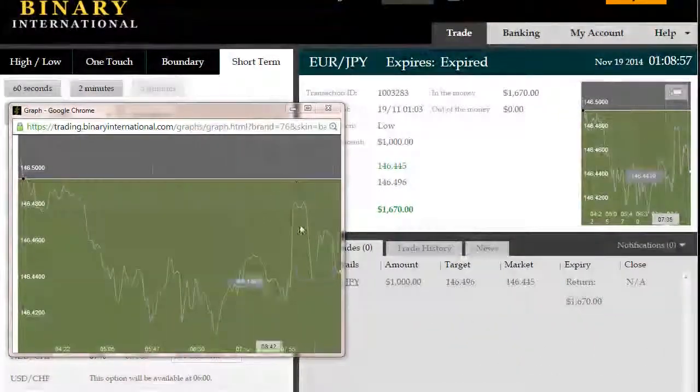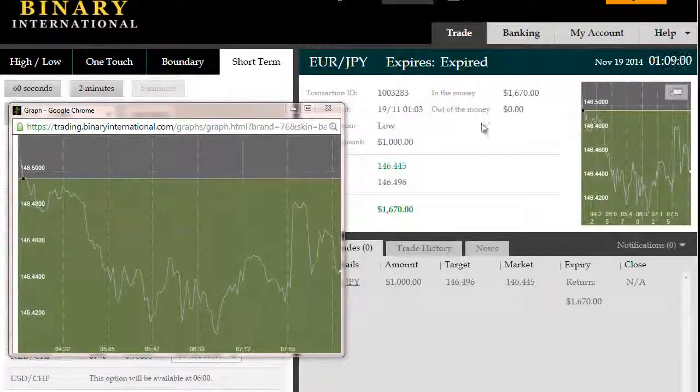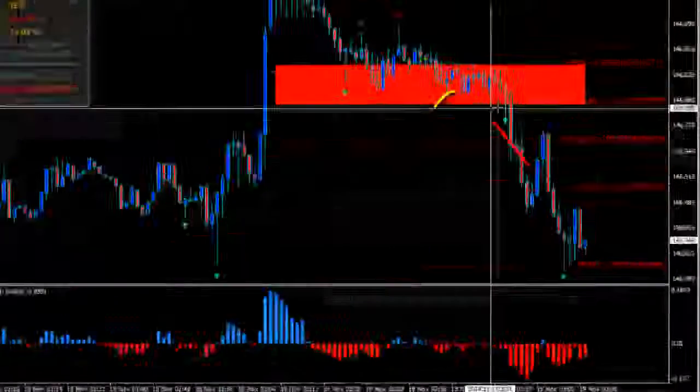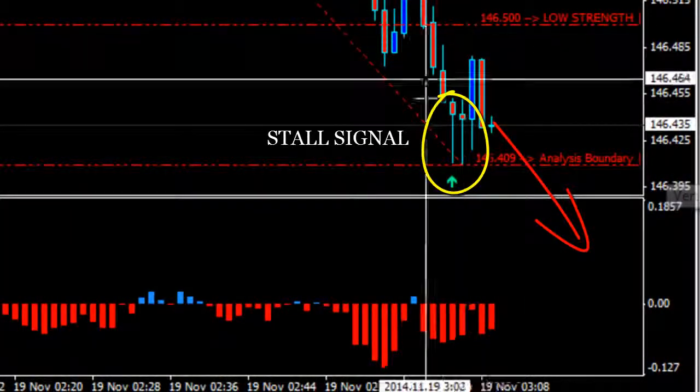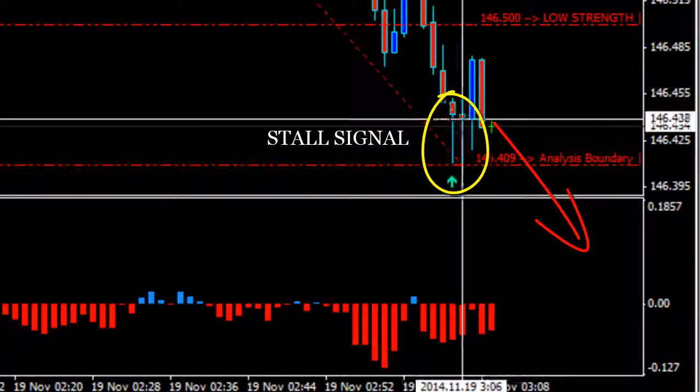All right, this trade has expired in the money as well. Much more comfortable entry point, expiring there for a $670 net return, giving us a better entry point there when the retracement had happened, finished in the money, but giving us a better entry point to get into this trade.